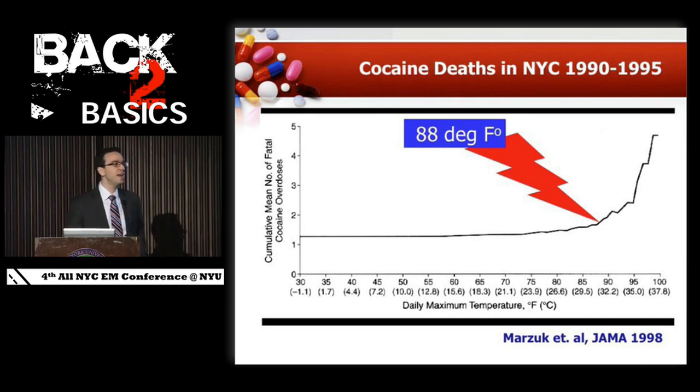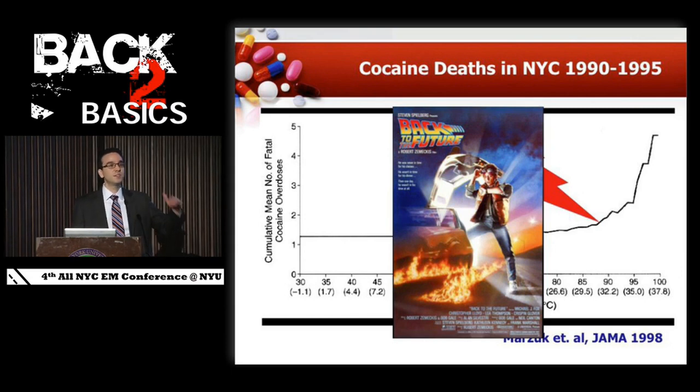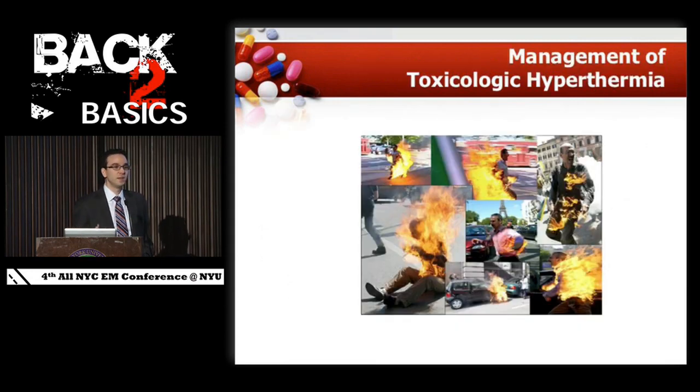So how do you remember the 88 degrees if you're worried about it? Well, there's another thing that happens very quickly when you go to 88 degrees or 88 miles per hour, right? So this is very dramatic. So much of these deaths were occurring obviously during the summer months, and patients were essentially overheated.